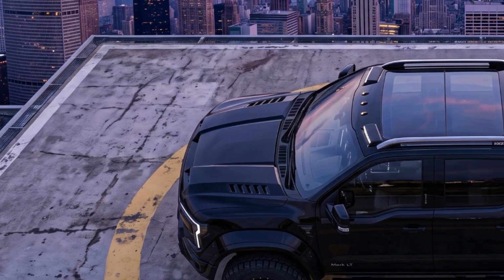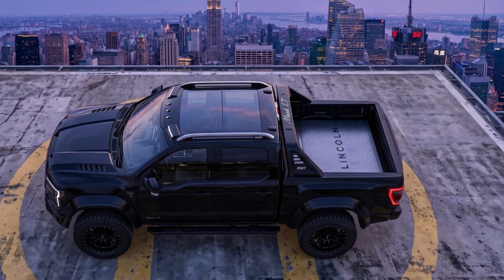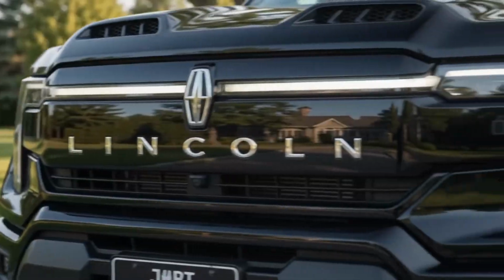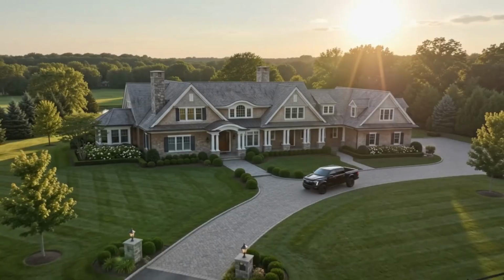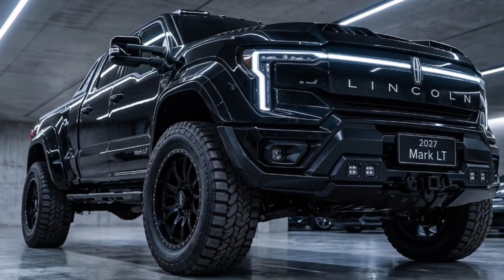Around back, the same lighting theme carries through. Connected tail lamps, deep contrast graphics, and a tailgate that wears the Lincoln name with confidence, instead of hiding it under body color paint. From two blocks away, in a parking lot of trucks, this is the one you'd walk toward first. But the real question is what happens when you open the door.